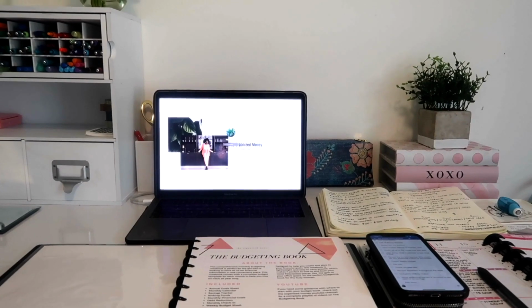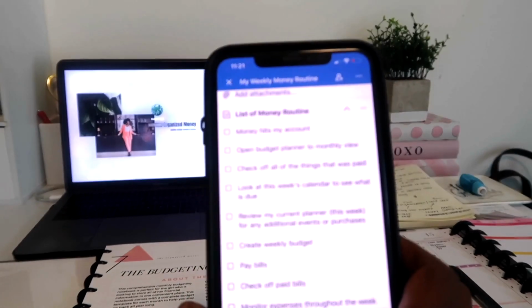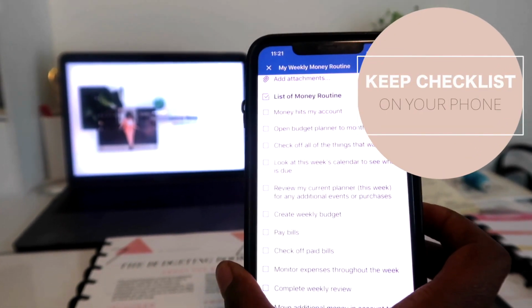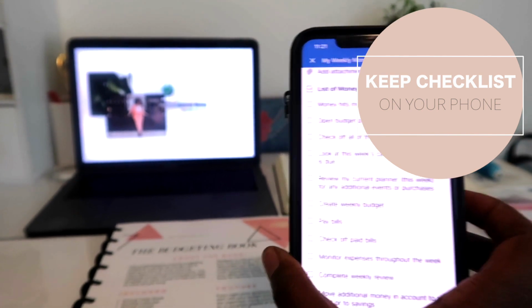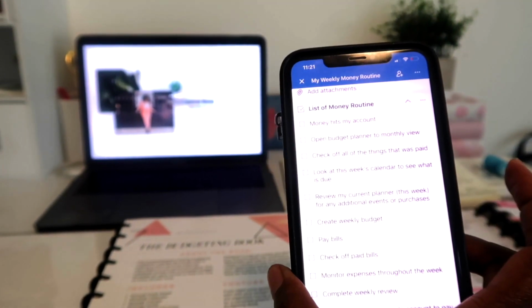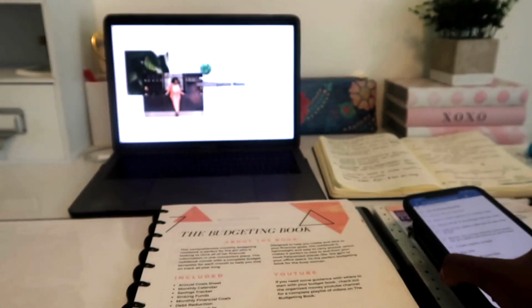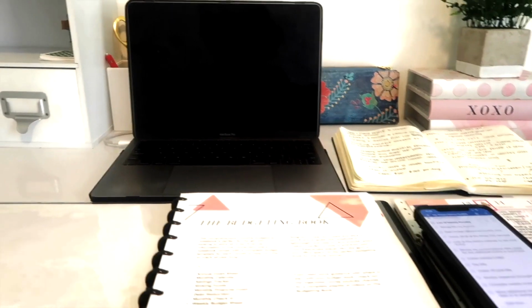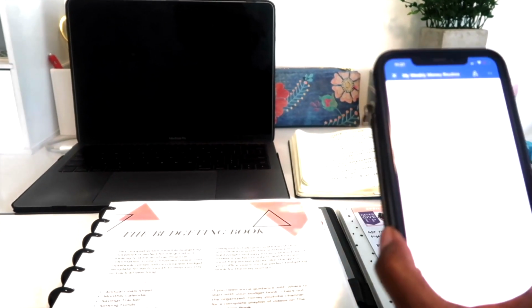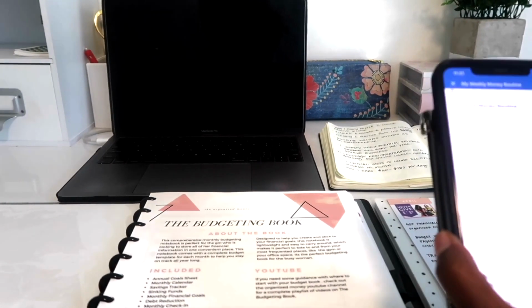Okay, so I've moved over my computer and my phone, and on my phone I have, let's see if we can focus, I have a list of my money routine. So these are all the things that I'm going to be doing, and I keep this in the notes on my phone, but I also have it on my Trello board today because I knew I was going to film this video. But normally I would go to the notes on my phone, and I always keep it as just a list there so that I can make sure I don't miss out on anything.